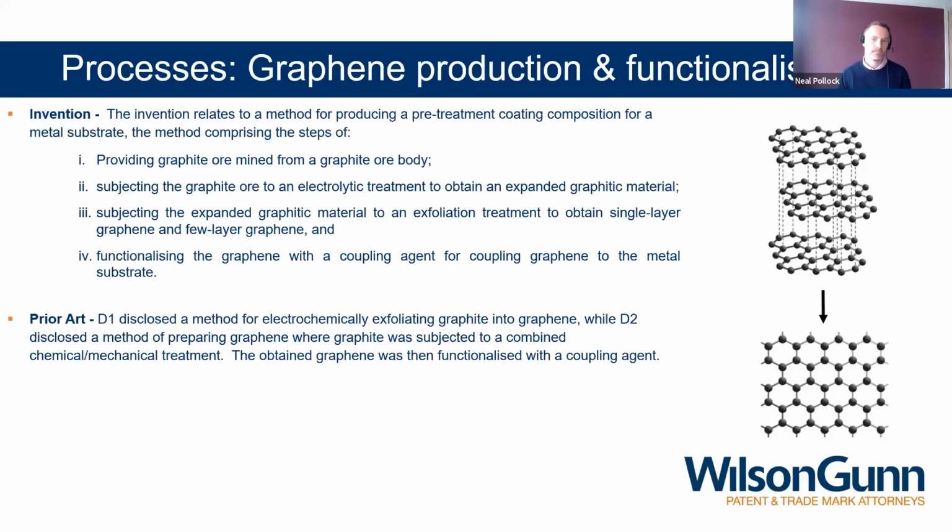So while the claim was considered to be novel, there was unfortunately an objection raised indicating that the claim lacked an inventive step. Essentially, the examiner argued that the teachings in D1 directed to the electrolytic treatment would then be combined with the teachings of D2, which disclosed the steps of exfoliating graphene and then subsequently functionalizing that graphene with a coupling agent. So again, the applicant had to have a think about what to do, how to get around these objections, and in particular this inventive step objection.